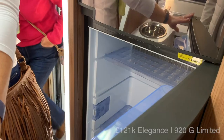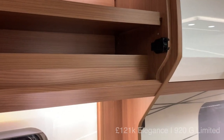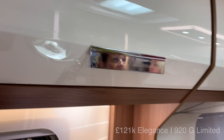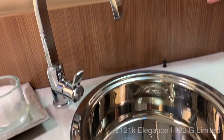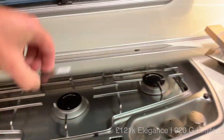Yeah, this is very similar, isn't it? Down bed comes down here. Fridge, freezer, so. Good fridge size. These cupboards are nice. They're stylish. Quite high though, aren't they? Yeah, so you have to get the heat away from them.